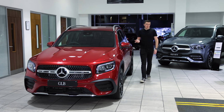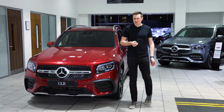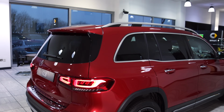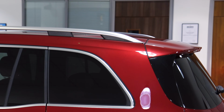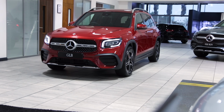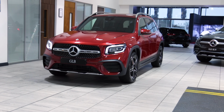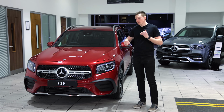Now, having spoken to people before about the Mercedes-Benz GLB, it always has kind of mixed views. Some people absolutely love the car's squared off design on the exterior. Some people even go as far as calling it a baby G-Wagon, but some people don't like it that much because of that squared off design. It's all down to user preference really. Personally, I actually prefer a bit of curvature in the car's bodywork.